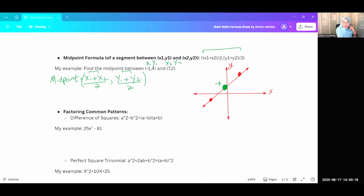Okay, so we're going to plug it in. Oops, y2. Sorry, let me fix that really quick. I apologize. Okay, so we come over here and we plug it in.